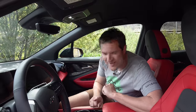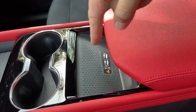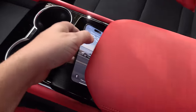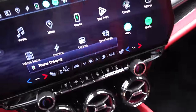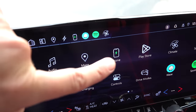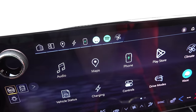Flipped it up there. You have a wireless charging pad, where of course you can charge your devices wirelessly. Nothing too special there, although one neat quirk about that, if your phone is charging on the pad, then the wireless charging icon on the screen will light up to show that charging is occurring. That way you're driving along, you don't have to constantly check your phone. Is it charging? Is it charging? The screen shows, and you can just look there. Just kind of a nice little piece of attention to detail.